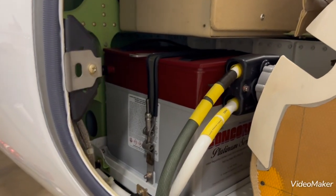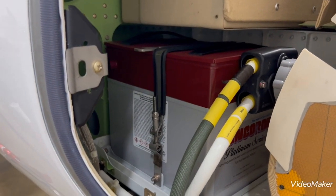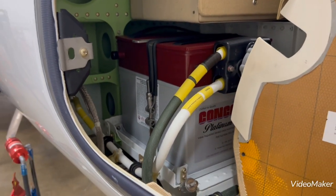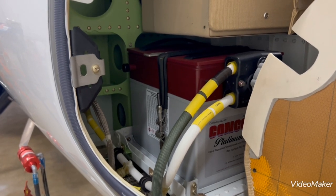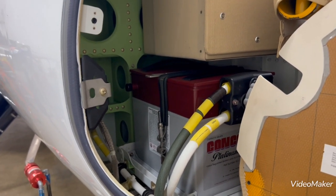So anyway, you know Phenoms, this is the best STC. I wish it was a factory option. We're doing the Concorde STC upgrade. So instead of having the Gill batteries, we're gonna have Concords. I've flown a few Phenoms that had them. Twice as good as the old batteries is an understatement.